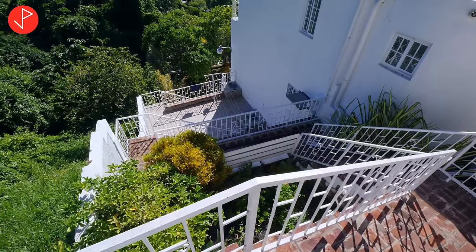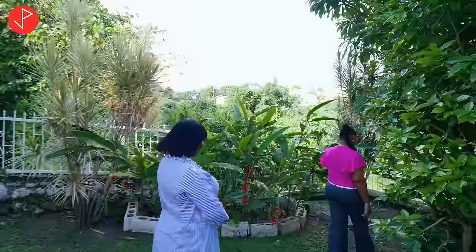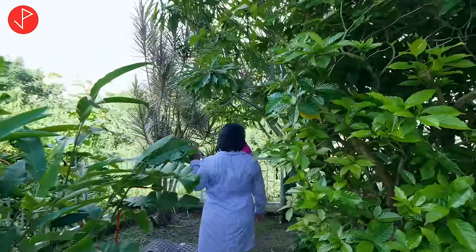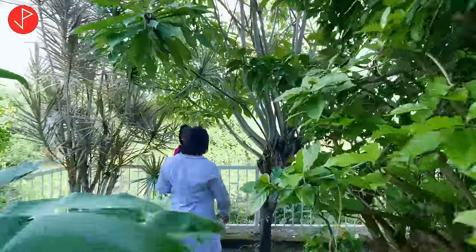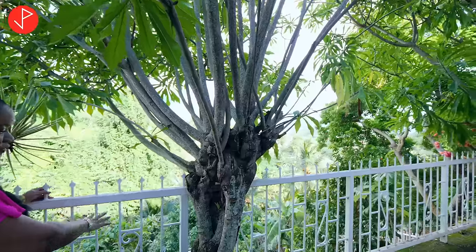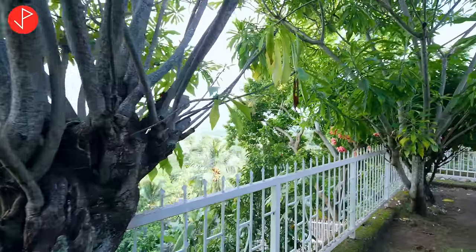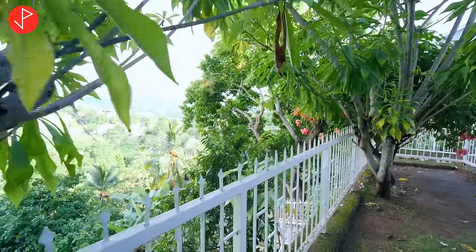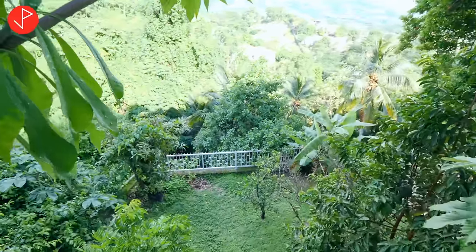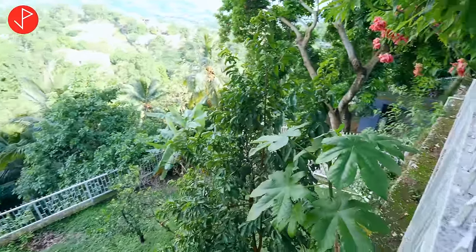So I don't know if you can catch the view here, just for you to see a bit of how the land is in terms of it being terraced. So as I said, you have the left section and the stairs between both areas. And you can capture the doghouse right there. So the land goes all the way down to where it flattens out.